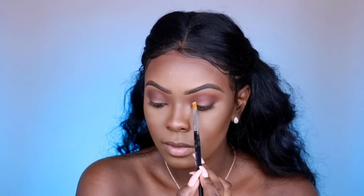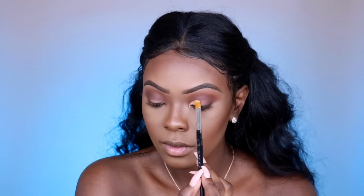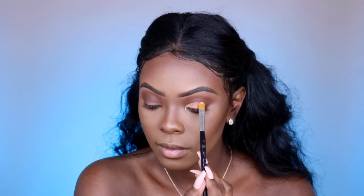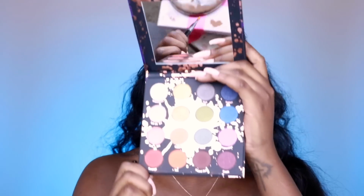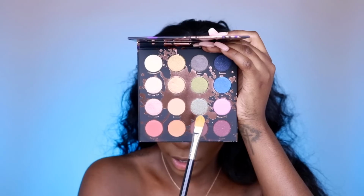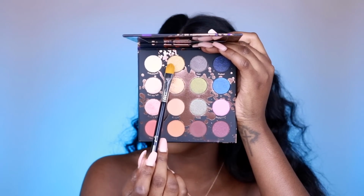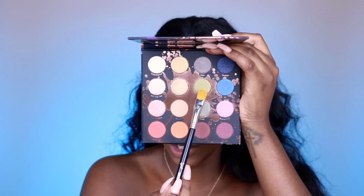I'm going to be using the LA Girl Concealer. That I'm going to go into TF. I'm going to go into TF and then I'm going to go into IE. What does IE stand for? So I'm going to start out with TF and then I'm going to go into IE.